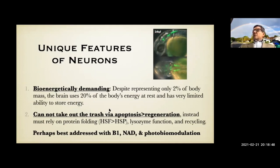And the other aspect is that neurons generally are not allowed to regenerate. They're not allowed to just die and regenerate. Our liver can regenerate, our muscles, most of our body, but in the brain, most of the cells do not have the opportunity to die and regenerate. They make these proteins, they sit there and it stresses. They have to rely on things like the lysosome to take out the trash. And so they need heat shock protein and other chaperones to really maintain this stress response and to deal with the fact they cannot just die and that's not an option for taking out the trash.